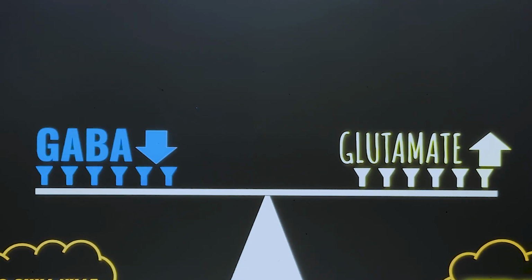Okay, so everything is about balance in the brain, in the body, and in this case, in a very simplified but accurate look at this chemical balance, GABA is going to balance glutamate. GABA receptors, when stimulated, are inhibitory, and glutamate's excitatory, and the two balance each other out.